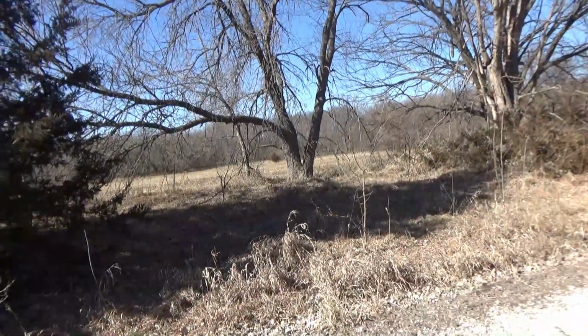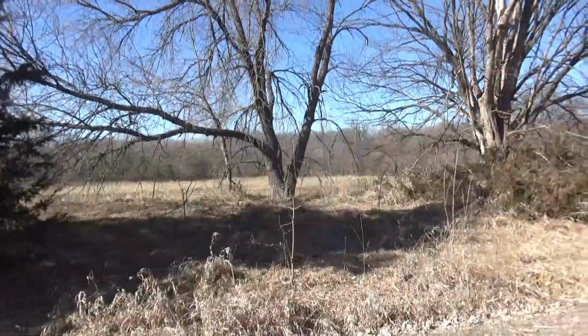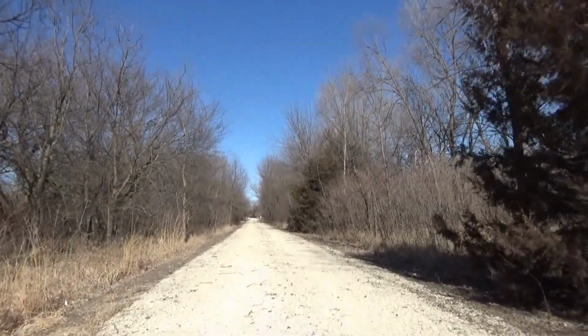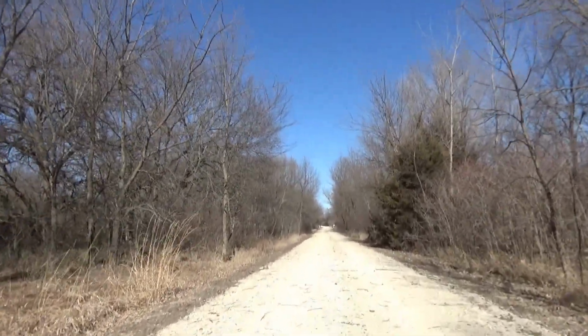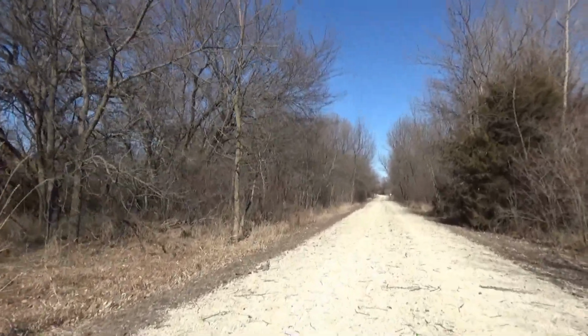There's a field to the left there. It's empty right now, of course. But trying to think what might have been planted there, but of course it's been just after. There's another one over on the right, but it's just about the same.